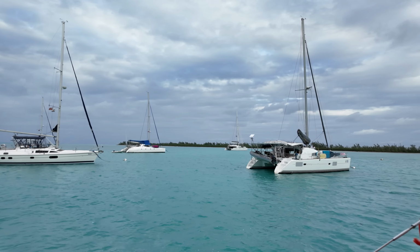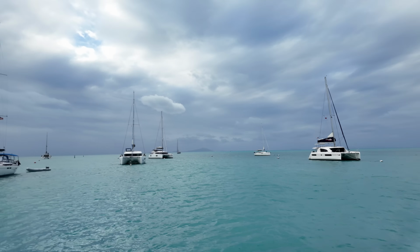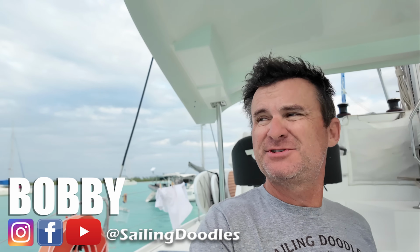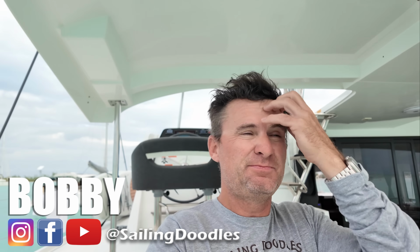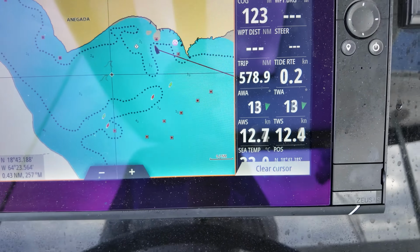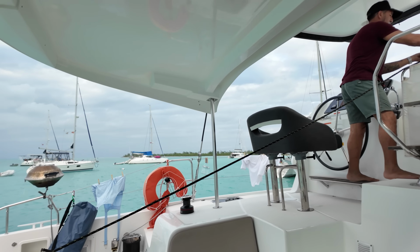We started the morning on the south side of Anegada and the British Virgin Islands. Kind of a gray day out here today, but not a bad one for sailing as long as the rain stays off. We've got a 12, 13 knot breeze and it's a great angle for heading down south. So hold it in, we have to get moving.